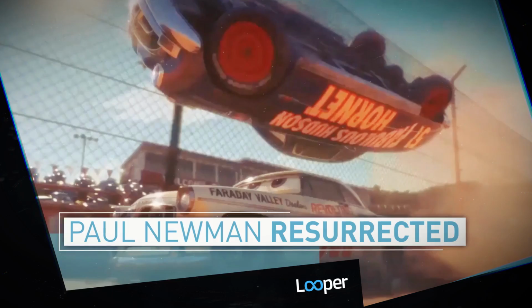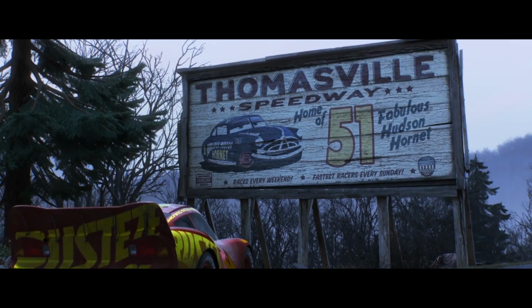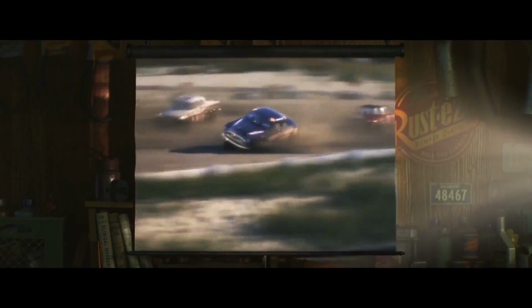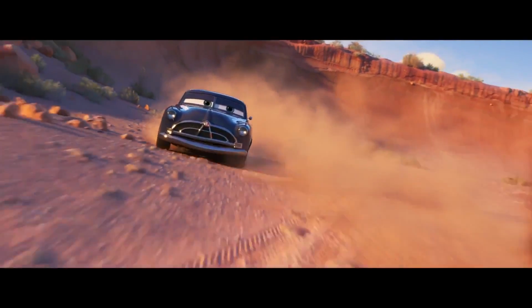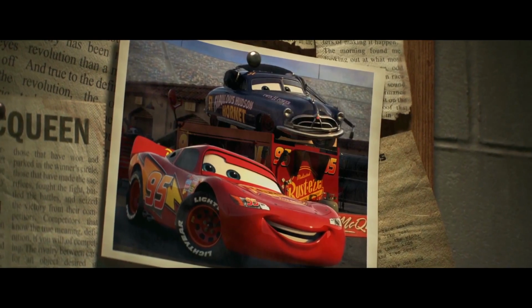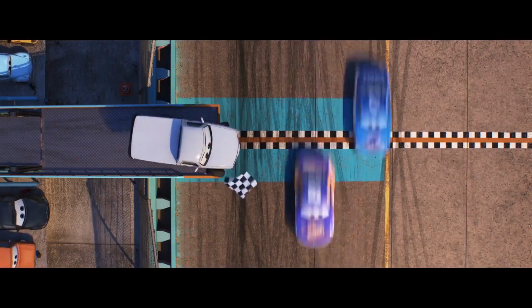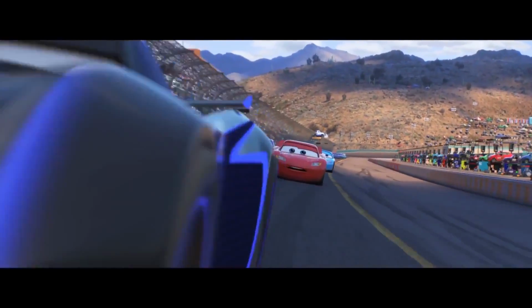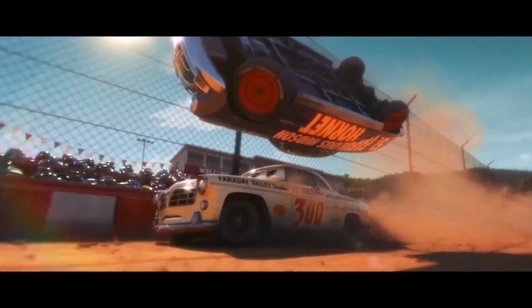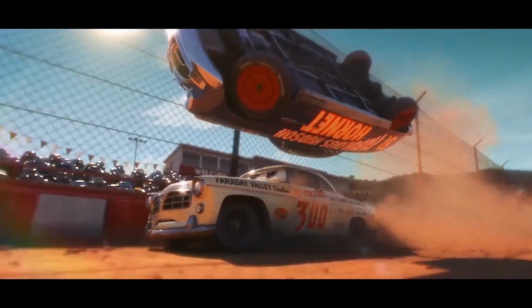Paul Newman resurrected. Perhaps one of the most bittersweet surprises in Cars 3 is the return of Doc Hudson, a character originally voiced by the late Paul Newman. His status as Lightning's mentor made a monumental impact on the racer, especially as Lightning added more miles to his odometer and started being edged out by newer, faster vehicles. Not only was he brought back in spirit and flashbacks to his scenes from Cars, but he was also given new dialogue during those nostalgic moments.